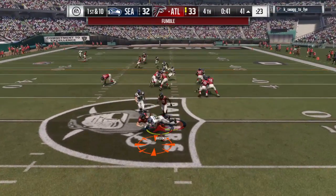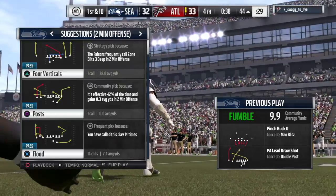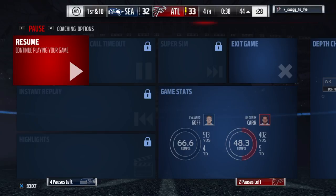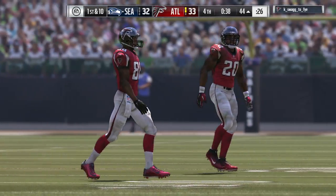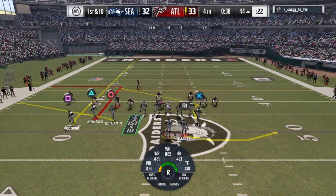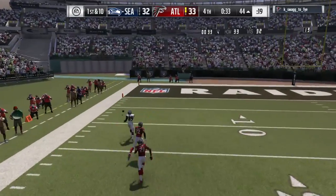Going to throw here. Oh, no, he lost the football. And the Seahawks have picked it up. And they'll take over inside the 45 at the 44-yard line. Looking to jam the receivers at the line here. Press coverage look defensively. Back to throw. Now a desperation throw deep downfield.